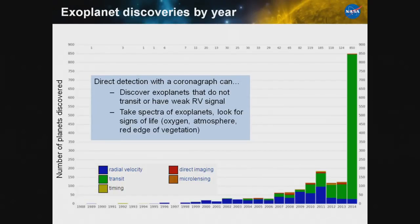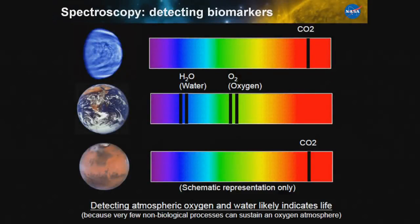But more interestingly, direct detection is valuable because once you get light directly from the planet itself, you can break it up into what's called a spectrum of the planet, and you can check out what is the composition of the atmosphere and then look for signs of potential life on that planet. So this is what a spectrum of some recognizable planets might look like. And specifically, when we're looking for life on a planet, one of the things we're really interested in finding is oxygen.